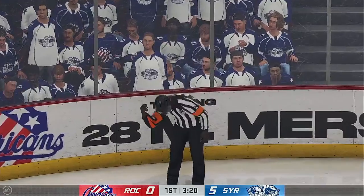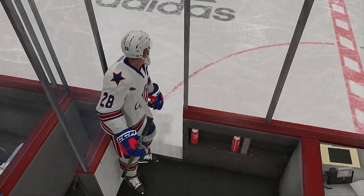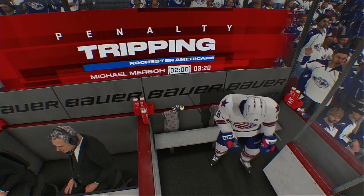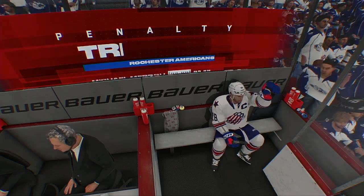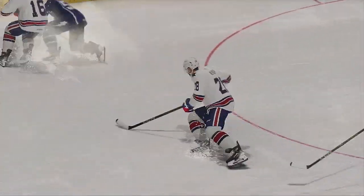Just when you think that he's completely out of it, James, he comes across with a desperation save to keep his team alive. Well, the PKers are getting a ton of ice time, but guess what? Your offensive players are not, so you can't generate and produce. They've got to figure out a way to stay out of the box.